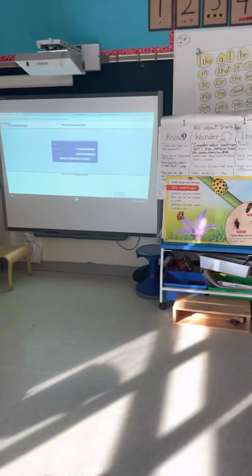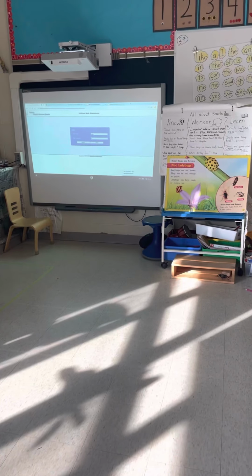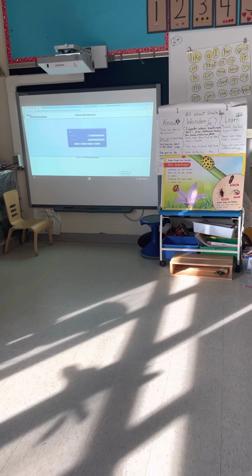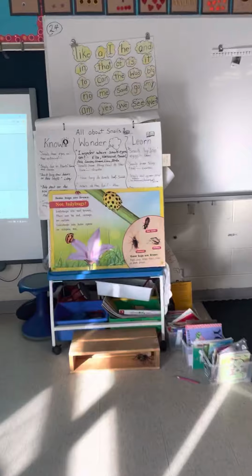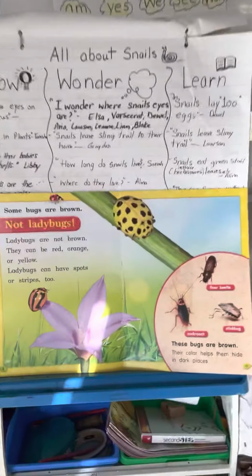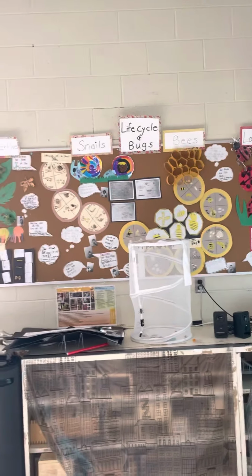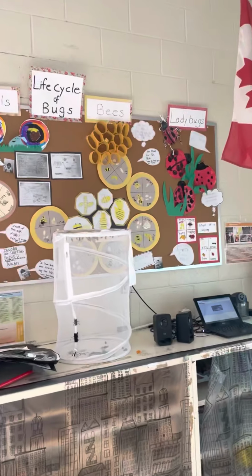Here is the carpet space where we come together and we have class meetings. We discuss the inquiry. We were working on snails. We were talking about what we know, wonder, and learn, and using the resources to help us, as well as hands-on materials and looking at the snails and finding out what we know. And that leads us to this last piece here where we talk about the life cycle of a bug. And we've explored butterflies, snails, bees, and ladybugs.